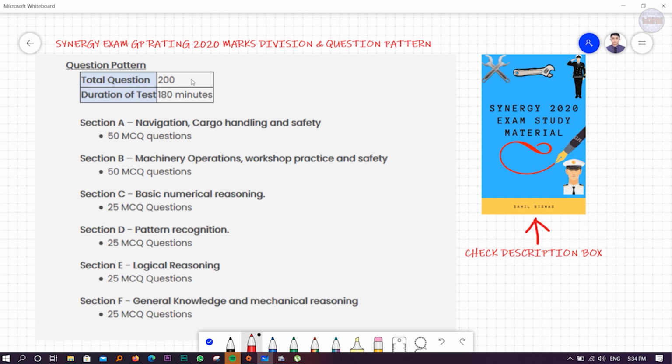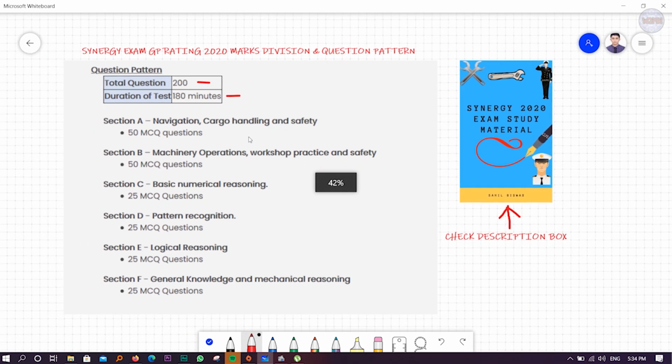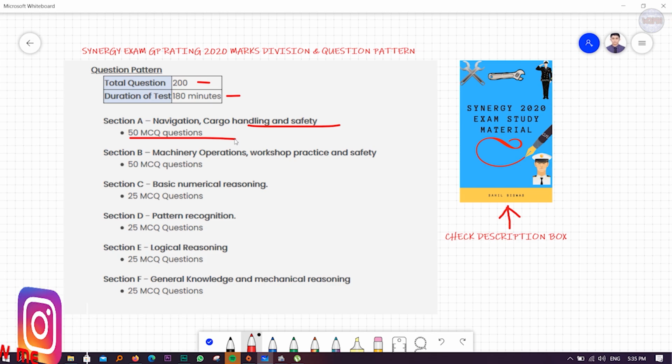We will face 200 questions and the time is 3 hours or 180 minutes, whichever you prefer. There will be at least 6 sections. Section A is navigation, cargo handling and safety, with 50 questions, and section B is machinery operation, workshop practice and safety.